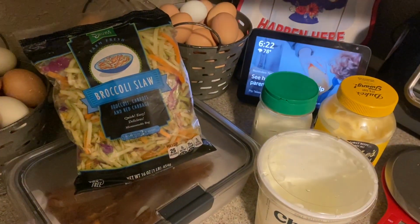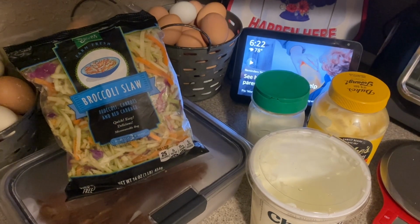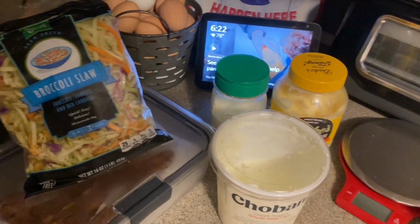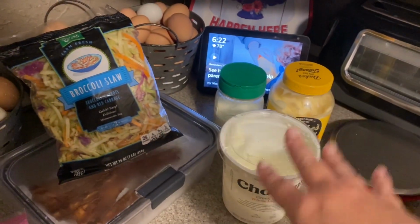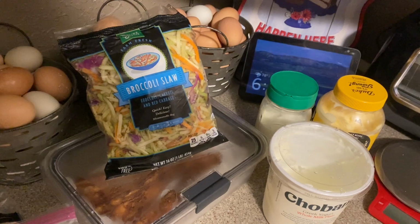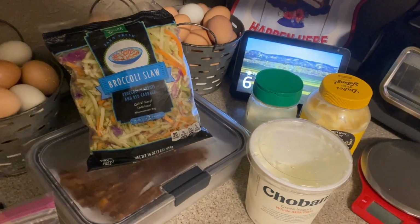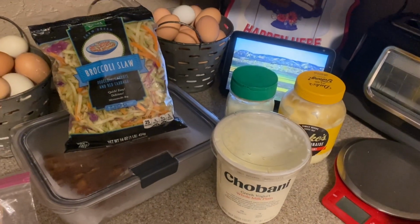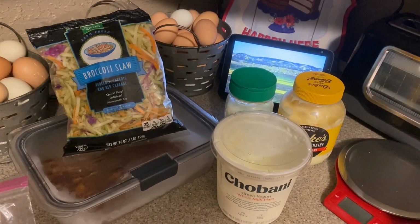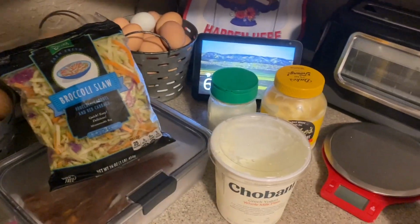A lot of people like raw onion in their broccoli slaw. I personally do not, so I'm not gonna make it that way. I'm gonna make it the way I like it. So these are the items that are gonna go in it, with some salt and pepper, maybe a little vinegar, maybe some apple cider vinegar. We'll see. Once I make the sauce up, I taste it, and I just kind of mix and match. But it'll all be keto, low carb items that go in it.